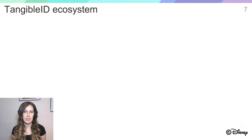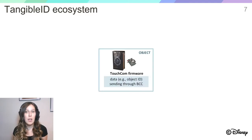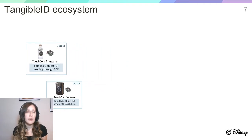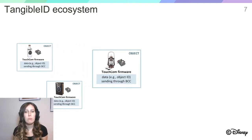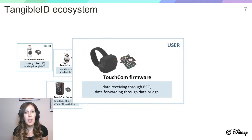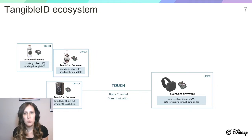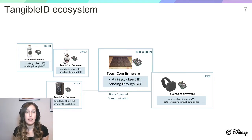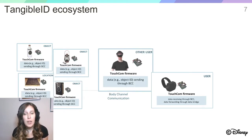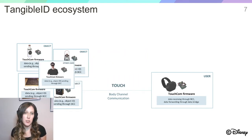The tangible ID ecosystem consists of the following elements. An instrumented object, which can be anything like a book or a bottle or even a lantern. And then of course we have the instrumented user himself. Once the user comes into contact with any of these objects, the touch event is recognized. By the way, it's not just various objects the system supports. Locations can have their unique identifier as well, and even other users. The tangible ID system would support any interaction between these types.